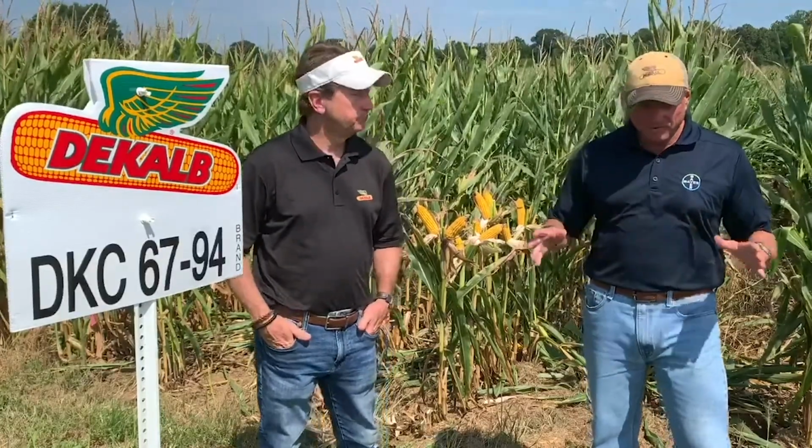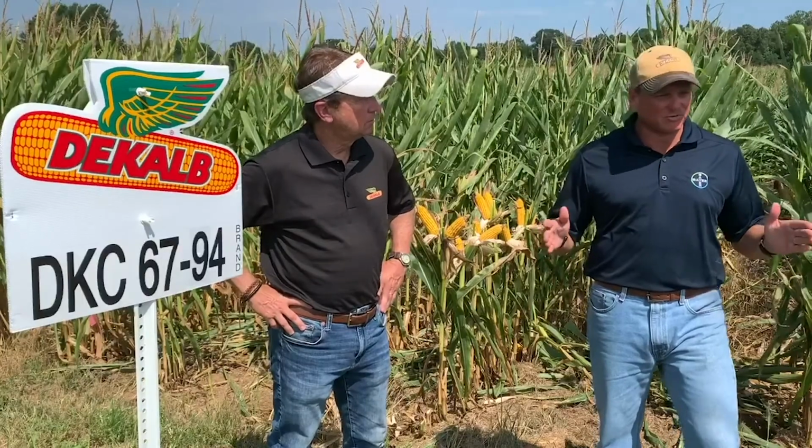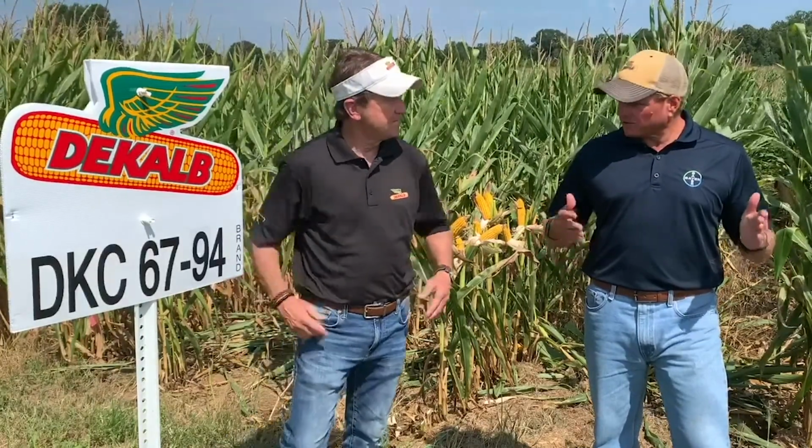So basically, Ron, this product has very similar versatility characteristics as 6744 that we just talked about. It is very versatile on that lower end acre, but has fantastic top end potential as well. There is one exception. It's a little better on root and stalk strength, and when I say a little bit better, it really doesn't get any stronger. This one's rated a 1 for root strength and a 2 for stalk strength. Well, that's going to be a good thing.